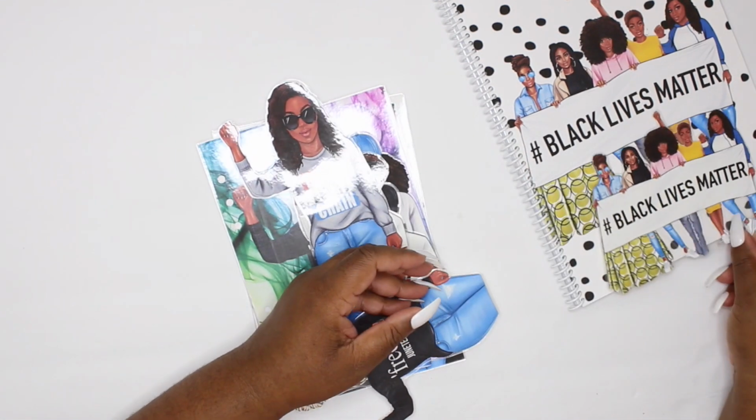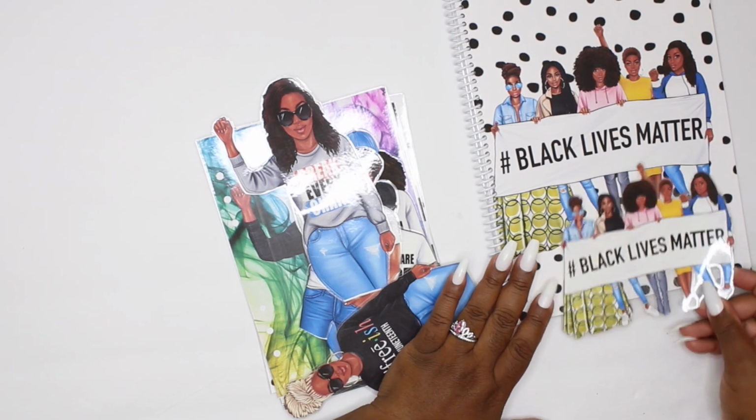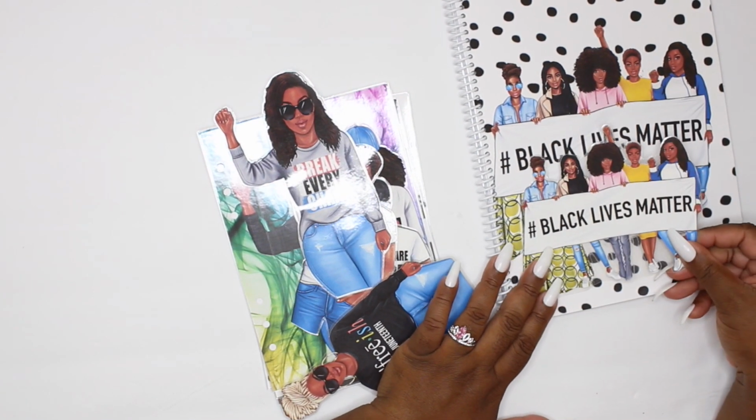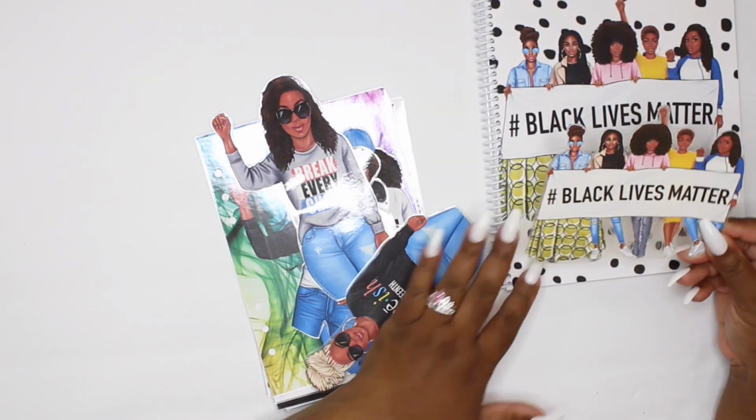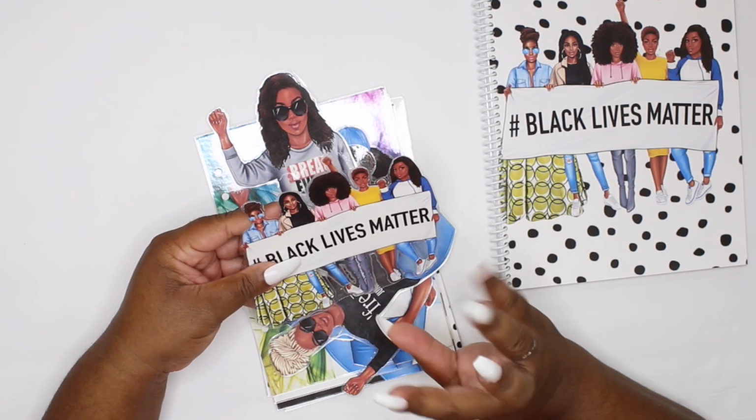So how cute is that? I feel like I'm gonna have to put a little pocket or something here just so I can have these girls inside of my notebook. But it is so cute that it matches. It is just absolutely freaking adorable, and I just love all the chocolate goodness.